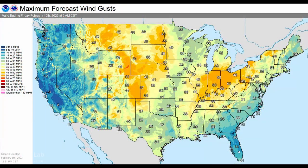There's the forecast of wind gusts possibly up to 50, maybe close to 60 miles an hour, especially in eastern Wyoming, Nebraska, the eastern Dakotas, and eastern Colorado. And in certain isolated spots, that could raise some dust because the fields are plowed over, there's no vegetation, and so there's going to be a lot of loose dust that can be picked up quite easily.